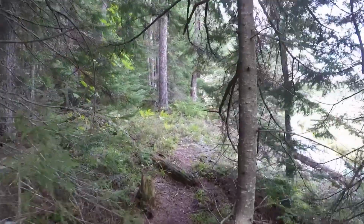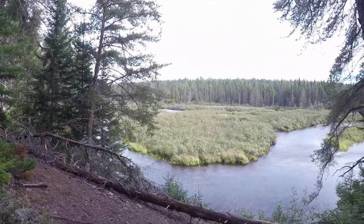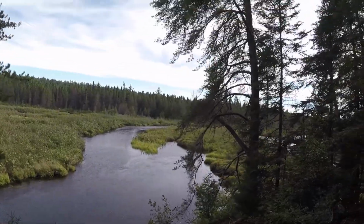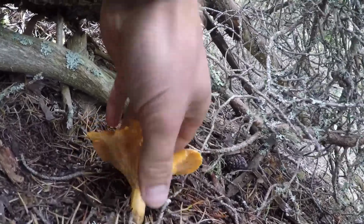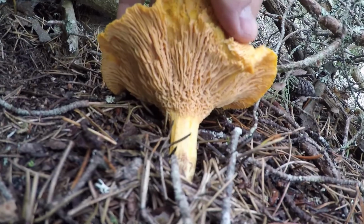I was going for a walk on the Crow River and check out this view. It's an awesome view of the river. I'm not sure what mushroom this is, but this is the biggest one of its species I've seen. And it's kind of got that overlapping, wriggling sort of gills on it.